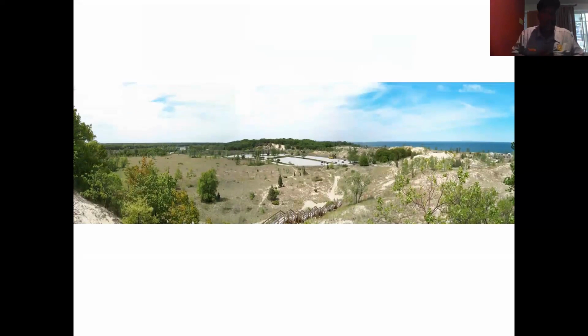So as you move away from the oak savanna, we're going to move from west to east through the park for the most part. You get into what people think of when they think of Indiana Dunes National Park or Indiana Dunes State Park for that matter. It's the dunes themselves, right? And Lake Michigan.